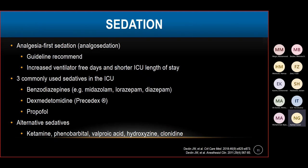The three commonly used classes of sedatives that we have, at least, are benzodiazepines with midazolam, lorazepam, and sometimes diazepam being used as the common agents, dexmedetomidine, and then propofol.